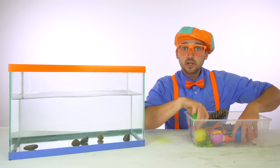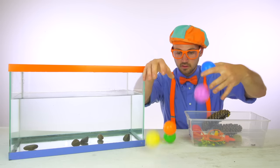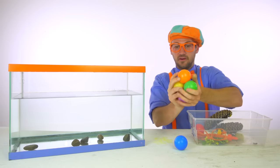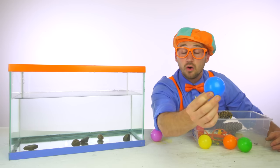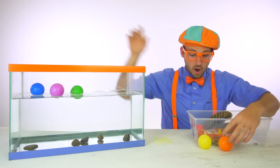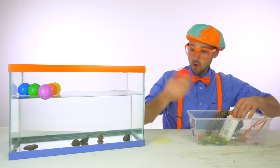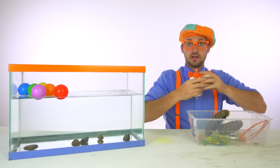Okay, let's try a little bit harder one. Okay, ooh, look, colorful balls. They don't sound very heavy and they're really light, and they're actually filled with air. See? Okay, let's see here. Oh, let's do the blue one. Ready? Do you think it will either sink or float? Okay, let's see. Yeah, it floats! All these balls that are sealed and filled with air float on top of the water. Okay, let's try another thing. Oh, we forgot the red one. That one floats too.